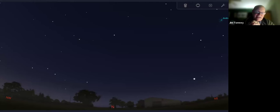Its claim to fame is actually that it is steady. It never moves. All the other stars are going to move during the night and during the year, but the North Star, also known as Polaris, is going to hold constant. That is not going to shift its position once you identify where it is. All right, so where is Polaris?